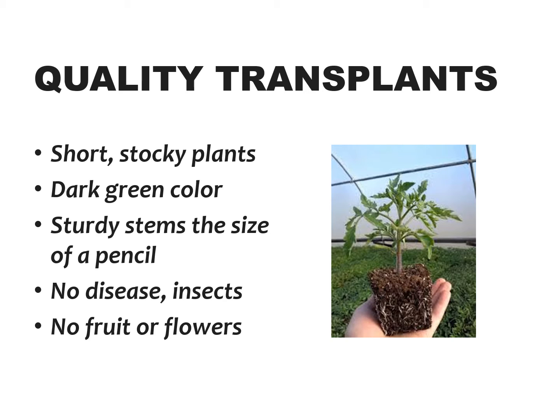As far as your transplants go, they should be short, stocky plants. You want them to have a dark green color, as you can see in the picture there. A sturdy stem size, or a sturdy pencil-sized stem, I should say. Just a nice, thick, stocky plant is what you're looking for. You obviously don't want to have any disease or insect problems on it. Don't bring home a problem.